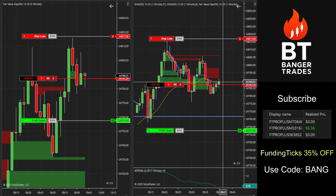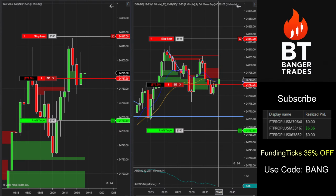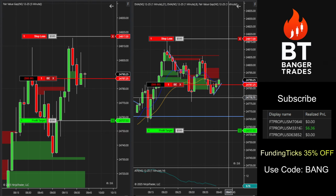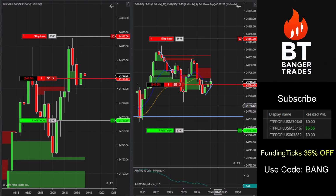Well, looking like it's struggling here a little bit. You hate to see it. But we could still hold this and get that pushed down. Could be a bit of a bear flag, but so far it's kind of not the best day with trading, not the best price action.